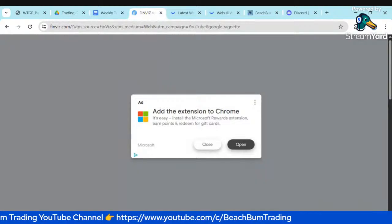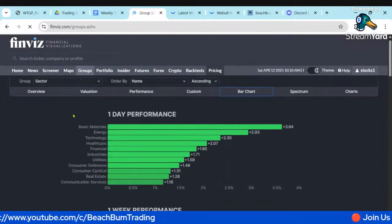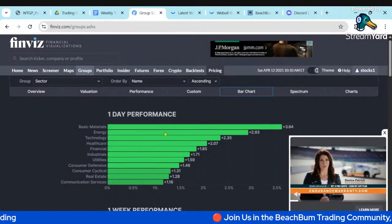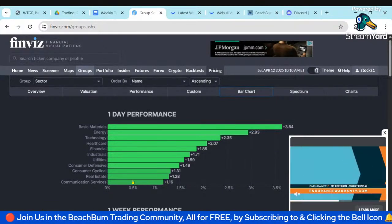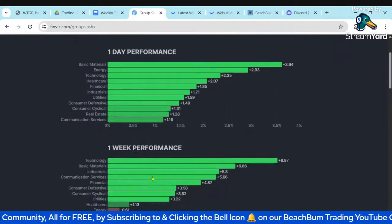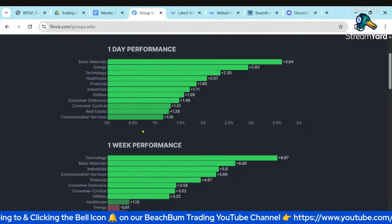Let's look at a breakdown of the groups and sectors. So we see Friday, almost everything green, the strongest basic materials, energy and technology and healthcare. The weakest real estate and communication services. Again, real estate very susceptible to those high bond yields. Defensives, rotation back out of defensive slightly on Friday.